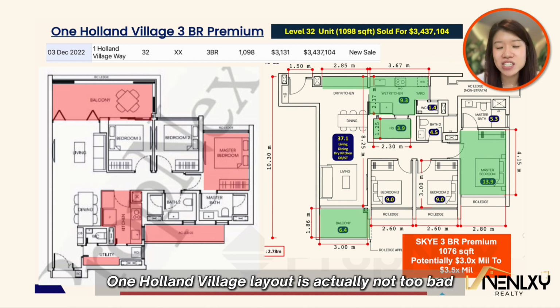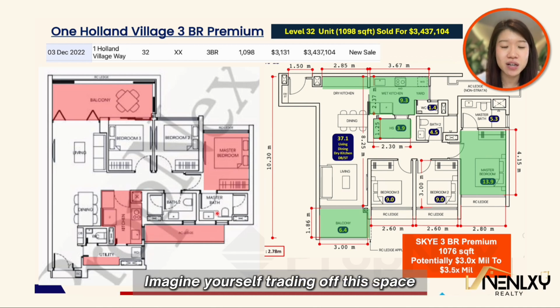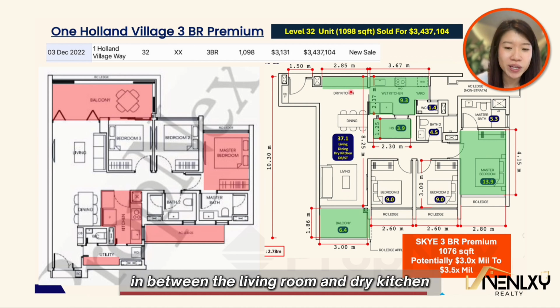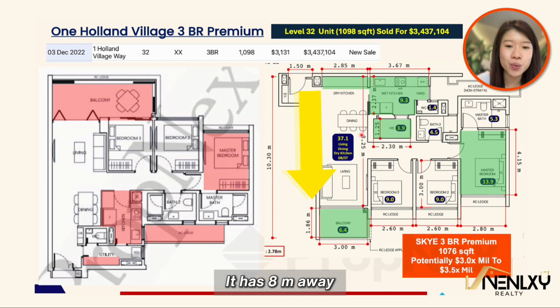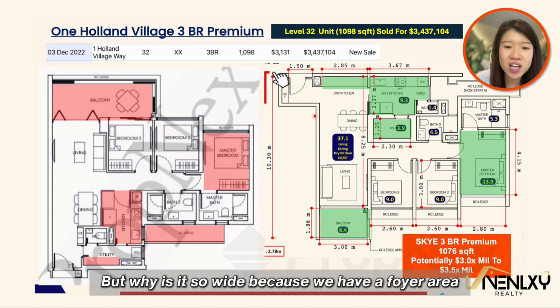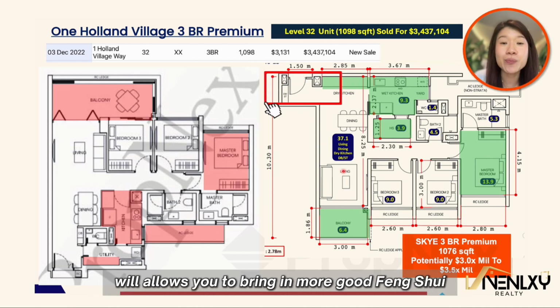One Holland Village layout is actually not too bad, just that it has extra space for balcony and AC ledge. Imagine yourself trading off this space for a bigger living room with dry kitchen. And you look at this space in between the living room and dry kitchen, it has 8 meters away that can be used like a bowling alley. But why is it so wide? Because we have a foyer area in front of the main entrance. Having this main entrance in front of the foyer area will allow you to bring in more good feng shui.